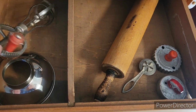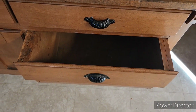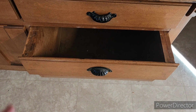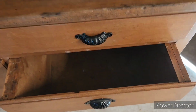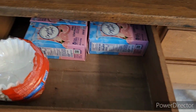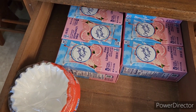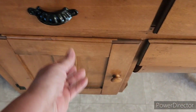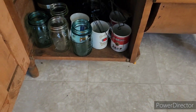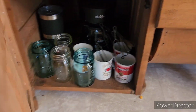This is an old-fashioned egg beater. It still works. We've used it before several times. This right here would have housed their flour and stuff. It would have had a board to divide it. Over here I have lots of Crystal Light because we can't seem to find it in our little town. And then in here is some more goodies.